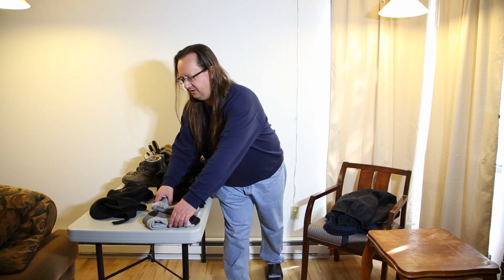Let's take a look at socks. I have a couple different pairs here. One's a heavyweight and one's a thinner weight. So depending upon how much room you have in your boots or your shoes, or how warm you want to keep your toes, buy what's appropriate and comfortable for you. I really like the Smart Wool socks, and REI makes some really good ones too.